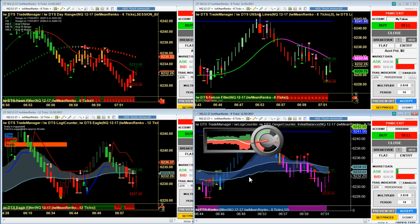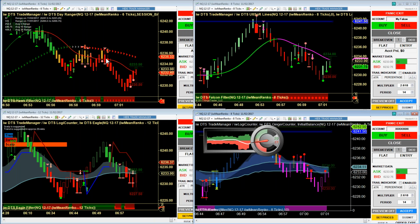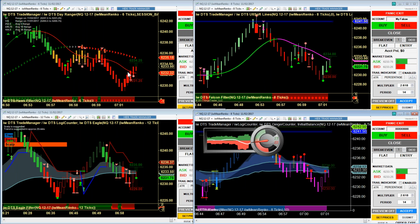Still just kind of moving sideways. The Hawk, first micro macro cross. Oh, no, that was off a yellow bar. This will be the first micro macro cross here. And the Falcon with their trend change signal. So it's dealer's choice.